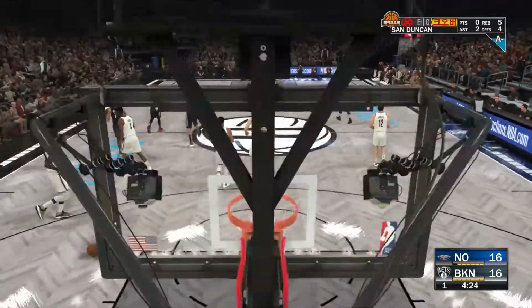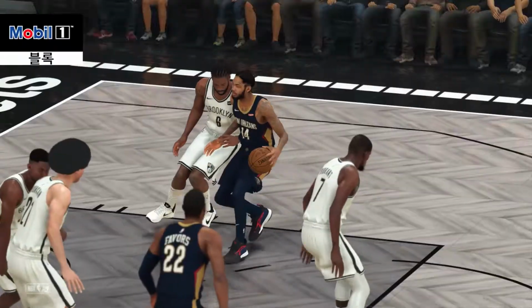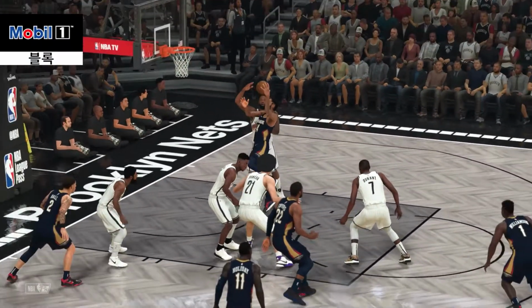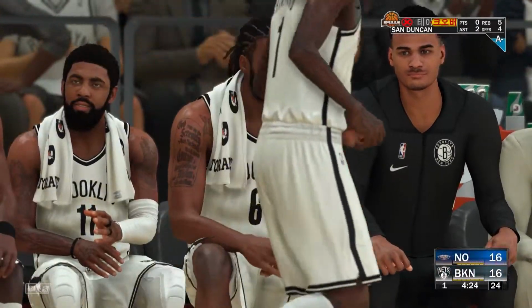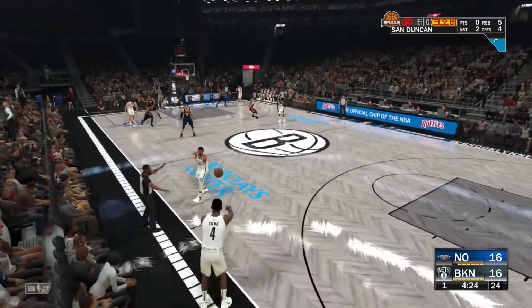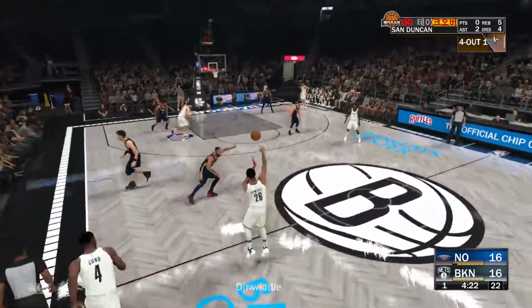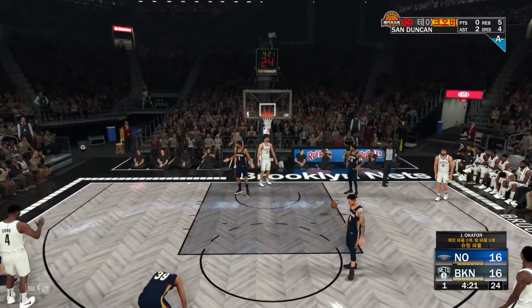Jamal Crawford, he's checked in for Kevin Durant. And now let's revisit that exceptional mobile 1 block. Close games can boil down to who makes plays on defense, and that is one heck of a rejection right there. Brooklyn's gone 2 of 4 from beyond the arc to start the game. And he gets the whistle. 2 free throws coming up.